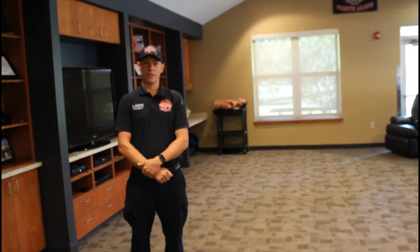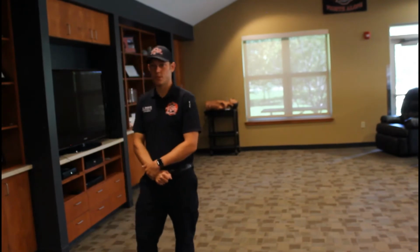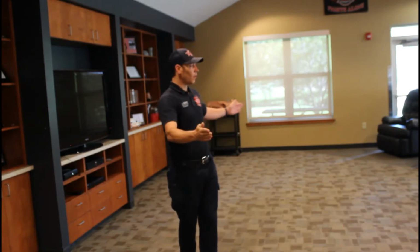This is where we spend some time. If we have any downtime in the evening, we may hang out in here. Most of the time what this room is used for, especially now with all the coronavirus stuff going on, we have a TV here. We got enough room for all of us to sit here.